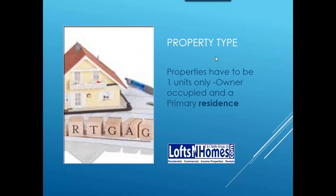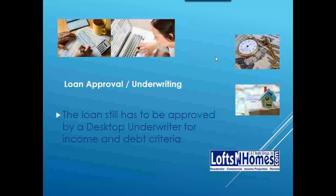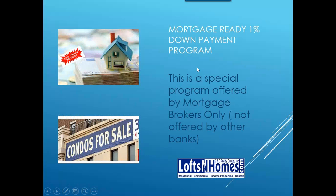And another big factor in this is that this has to be a primary residence. It has to be a 1 unit. It cannot be a rental property, or let's say a 2-unit property or a 3-flat. It's basically designed for the consumer that wants to buy a 1-unit home.